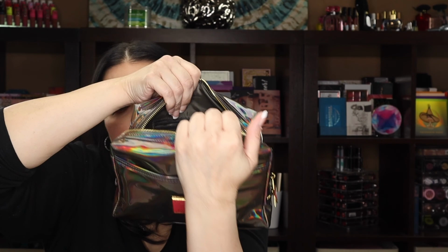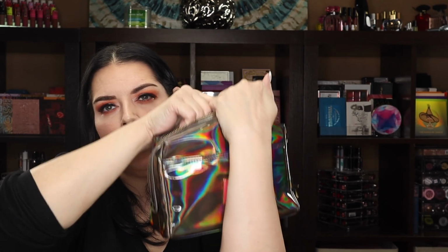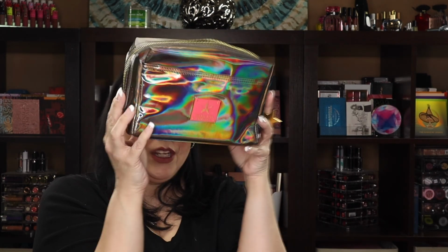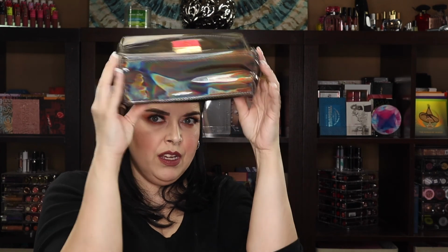So, these might be $20. I think these are the ones that are $20. Those other ones are probably 30 or 35. But I mean, these hold a lot, surprisingly. And these again come in tons of shades. This is the holographic black. I thought it was really cool looking. I'll probably eventually get a few of the other ones. I want the holographic purple or pink. So here's another option for you.